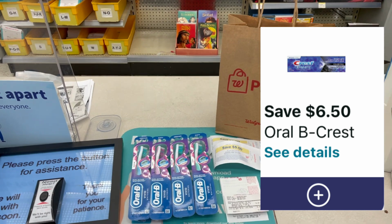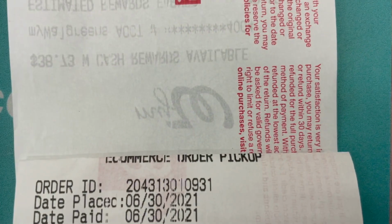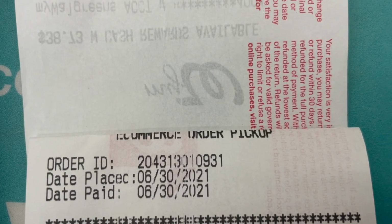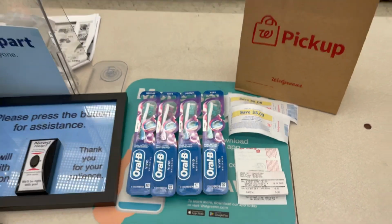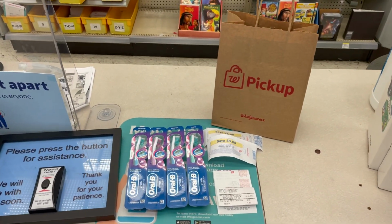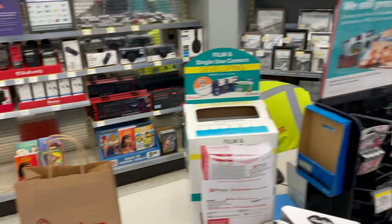Listen, I did this online to pick up in store. You'll see at the top of my receipt, it says pickup order or order pickup right there at the top. So I ordered online just to make sure my coupons would go through. It's really easy that way. I ordered online, but you know what? I ordered online while I was already in the store.